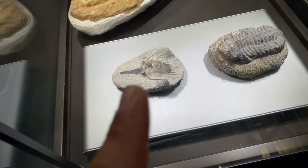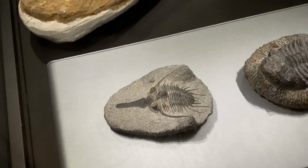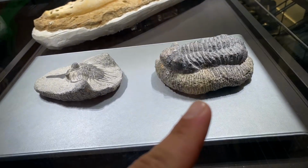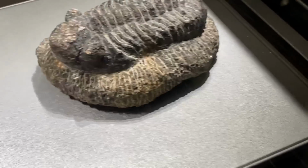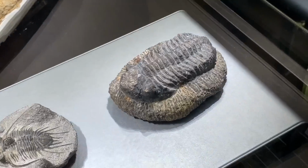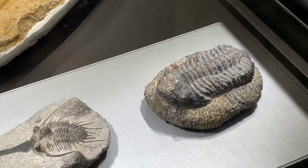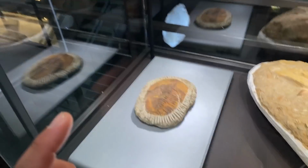These trilobites are super cool. I really like that guy right there. He's having a blast. I really like what they did with the side of this one. They kind of added some textures to the cut, makes him look like he's on some kind of coral or something. But they actually just cut it like that to look like that. Very cool. This one's a sweetie too.